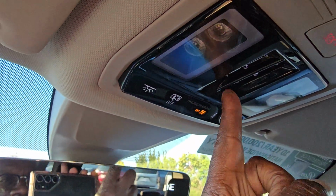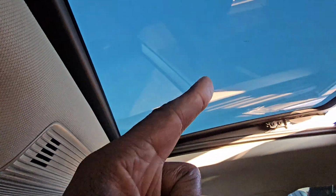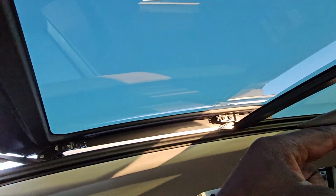So I just touch right here, deliberate, swipe back. There's my sunshade. It opens up just like that, goes back. This one here, deliberate touch, swipe back, there goes my sunroof. That pane of glass stacks on top of that one.